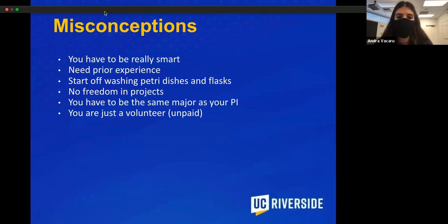Also, a misconception is there's no freedom in projects. A lot of professors like to see your input and what you can provide towards the project. Yeah, maybe the basis of the project is their idea, but it isn't strictly their idea. You can also implement your ideas as well, and they really like that if you take initiative.